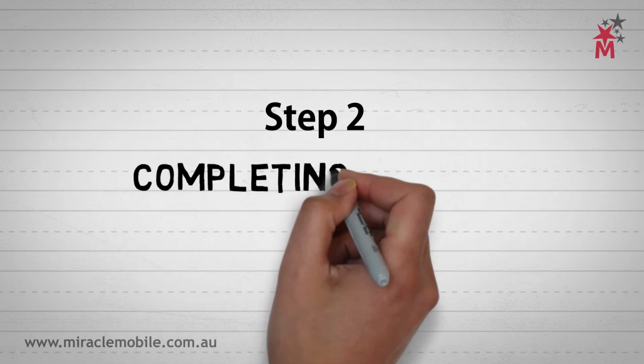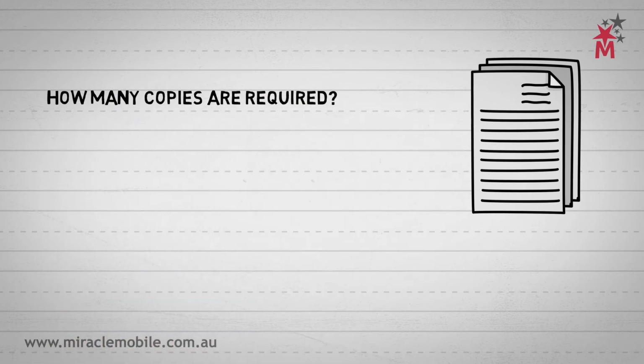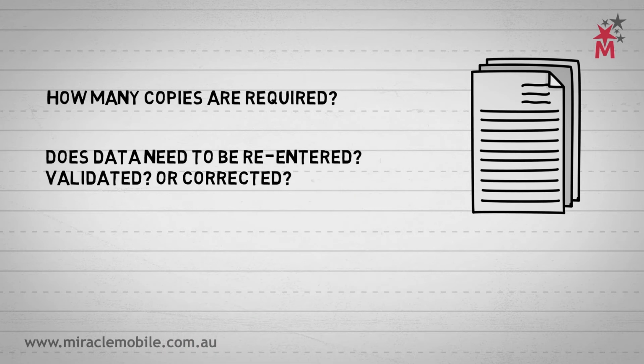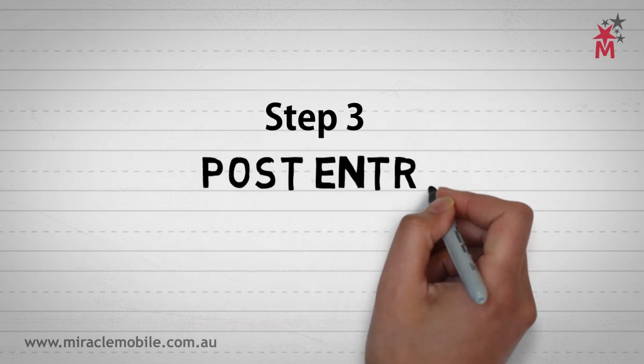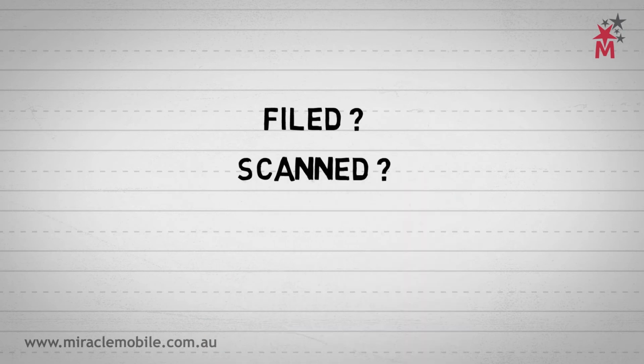The second step is completion and purpose of the form. How many copies are required? Does data need to be re-entered, validated, or corrected? An admin person manages the end process to enter data into an ERP or back-end system. The third step is post-entry, or what happens to the form. Is it filed, scanned, stored, or shredded?